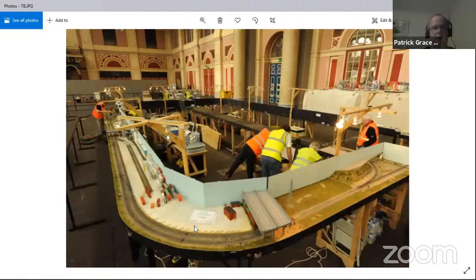Again, more construction. You can see what we call the Delta boards here, with the sweep round into the circuit and the ability to go back round straight out. And Mike Meadows hadn't finished putting containers on his module at the time.